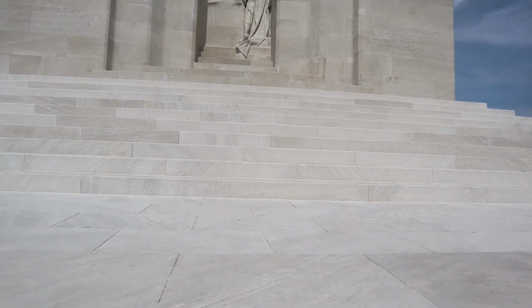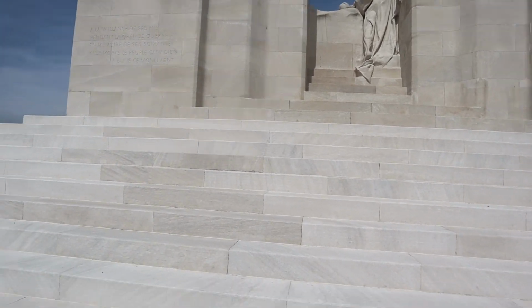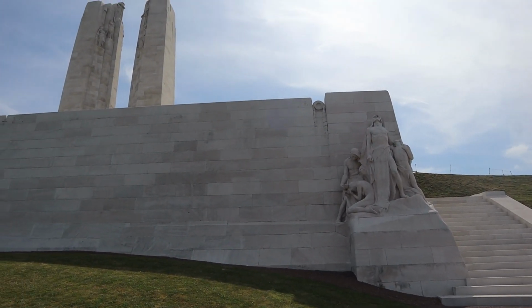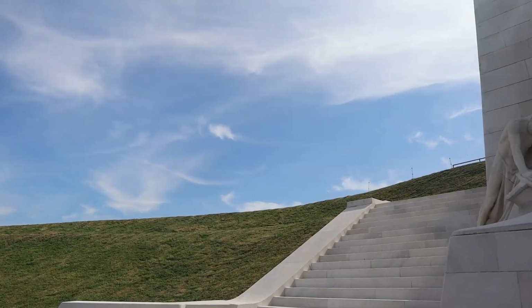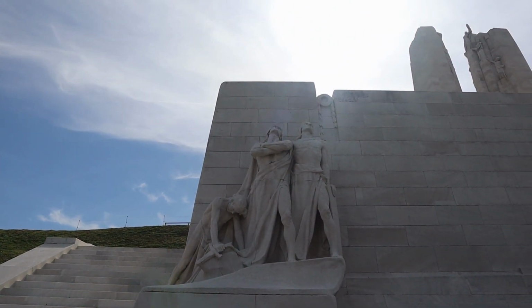The two main pillars at the top represent France and Canada and their alliance during the war. As you can see, there are many little statues on there. The one on the right represents weeping families, and then in the middle here you have Mother Canada weeping over the lost soldiers. This represents a verse from the Bible, which is the breaking of the sword.